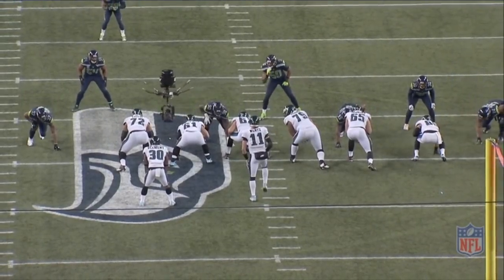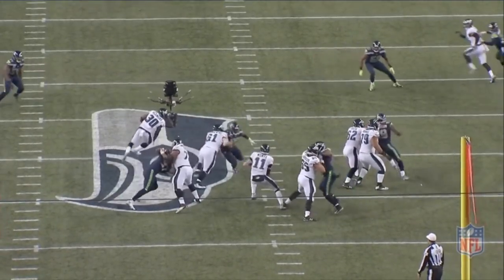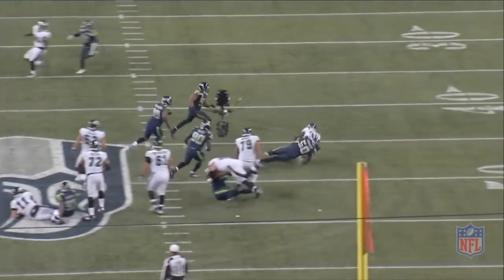Carson Wentz with a cheeky little tip here to Corey Clement as pressure comes in once again. Strides his way through the pocket. How many quarterbacks make that play?